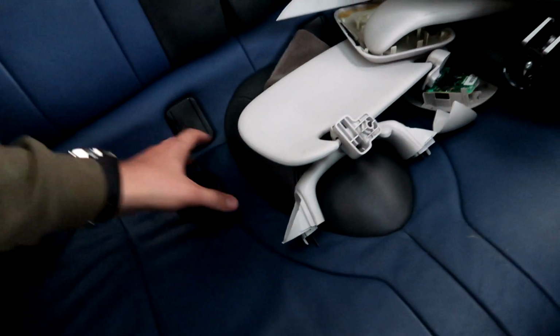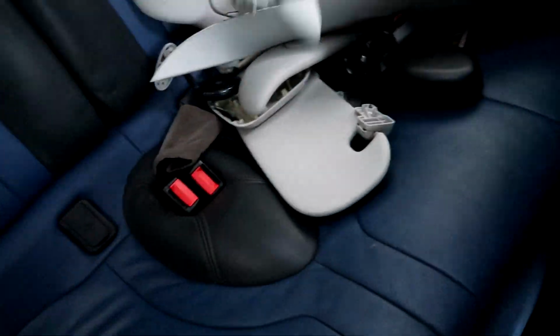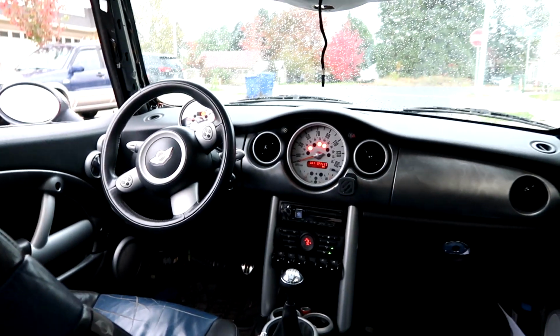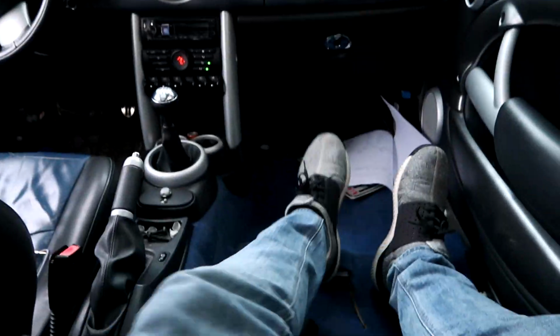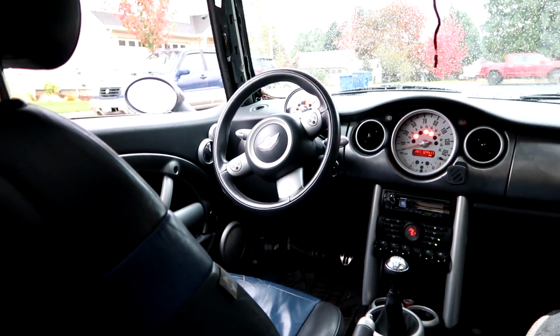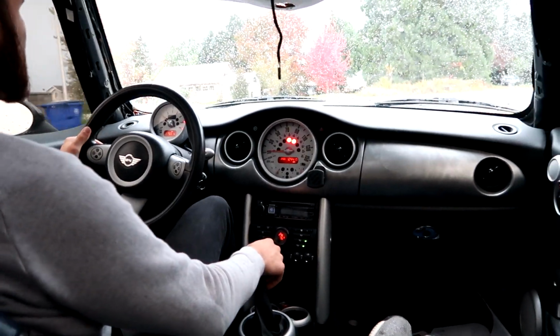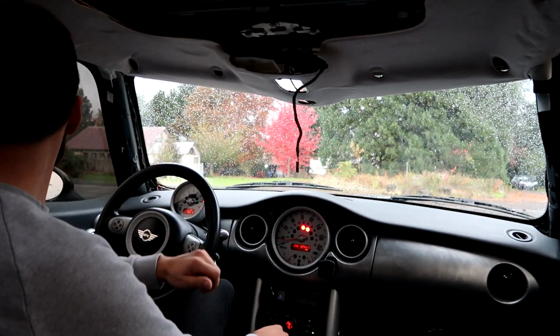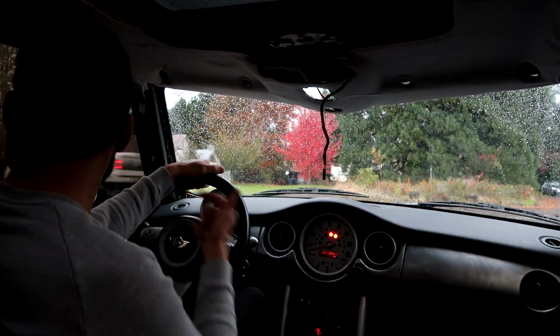Still got all the parts here. Boy, oh boy. Never a dull moment with cars. But wow, there's some leg room in here, man. I'm gonna see how well he shifts. And we are off. You're going left or right? Oh, I did right. I can't put that right.